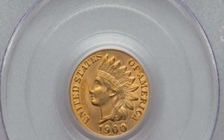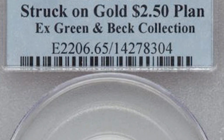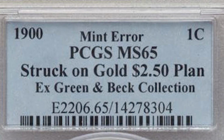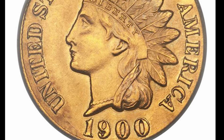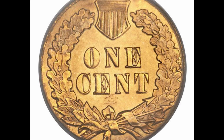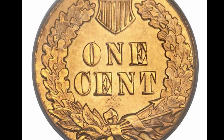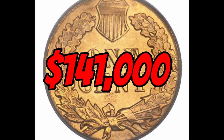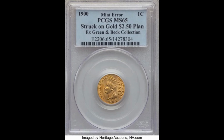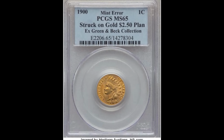This Indian head cent was the victim of a wrong planchet error. The planchet used for this 1 cent coin was supposed to be used for a $2.50 gold coin. This wrong planchet error penny was graded a mint state 65 by PCGS, and it sold at Heritage Auctions for $141,000.